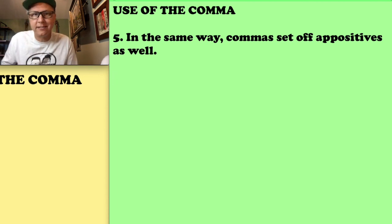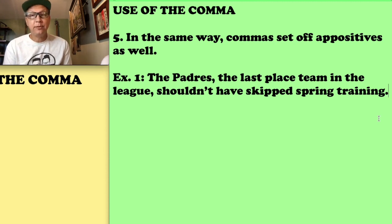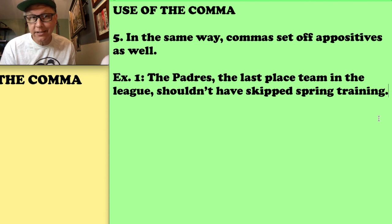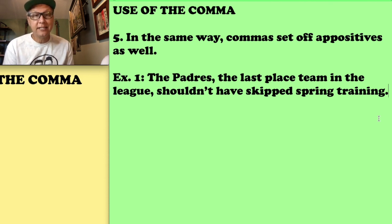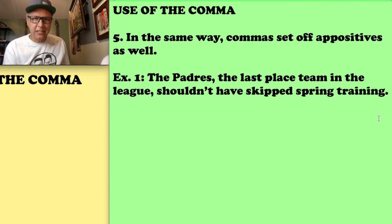Here's how that works. Okay, so example 1, the Padres, comma, the last place team in the league, that's the appositive for Padres, shouldn't have skipped spring training. So the idea is I could take out the last place team in the league and the core idea is still there. In other words, this appositive is kind of non-essential. The Padres shouldn't have skipped spring training. I added in a less specific detail about the Padres. Naming them is as specific as I could get, and I just gave you some more information.